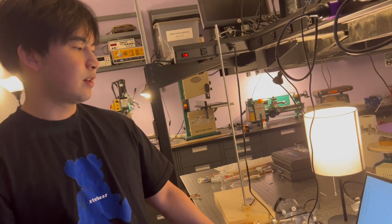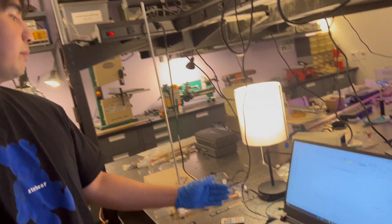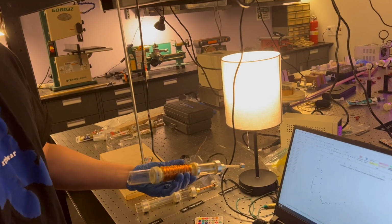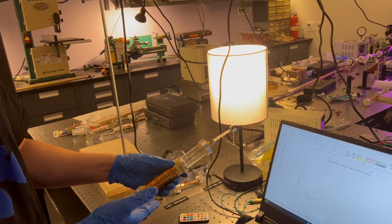And our studies focus on the effects of the magnetic field on the Paschen curve, and we make our tubes with these wires to apply different B field to the tube.